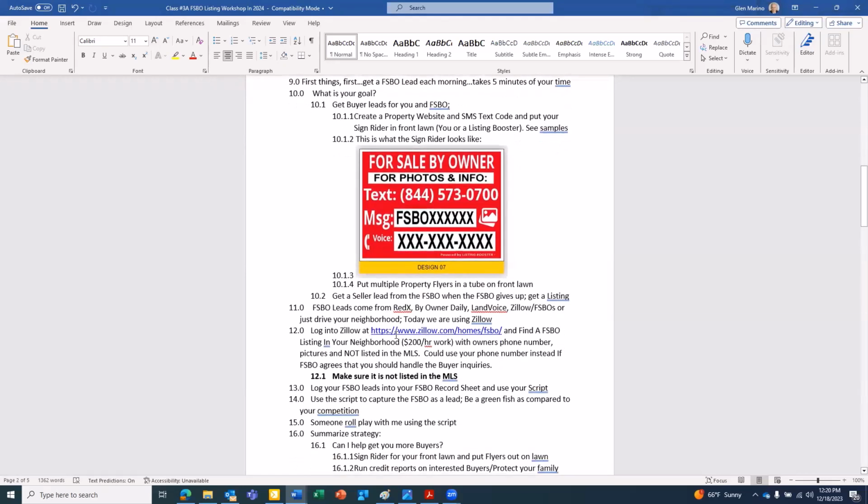So what you're going to do is log into Zillow at zillow.com/homes/FSBO. You're going to find a FSBO listing in your neighborhood. That's your job. And again, I say your job.